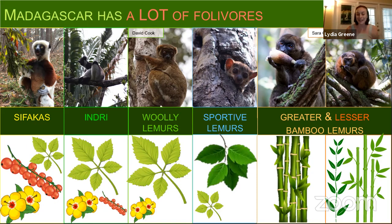And so bamboo lemurs naturally eat bamboo, but there's a lot of variation in what they eat, even just within bamboo. So the greater bamboo lemur tends to eat the giant bamboo species that grows in Madagascar, and the lesser bamboo lemurs tend to eat some of the smaller species of bamboo. And they also vary in what parts of the bamboo plant they eat. So lesser bamboo lemurs might eat more of the shoots and the leaves, whereas the greater bamboo lemur might eat more of the pith and the culm.